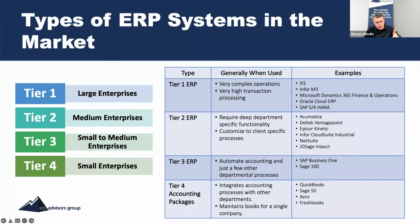Good. Then tier 2, where we start to see bigger organizations. It's not just accounting, but deep departmental specific functionality, and there's usually some customization that needs to happen to meet the client-specific processes. You've got a good list of vendors here. I think we mixed up a couple there. Acumatica, that bottom one, we should just say Sage Intacct. I think I know exactly what happened on this slide. We had J.D. Edwards there, but I worked at J.D. Edwards back in the early 2000s, and that application is still available through partners, but Oracle isn't necessarily offering it as a system today. So this list changes, and we've got to keep it up to date. But that's tier 2.